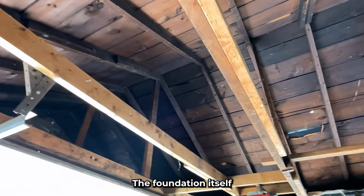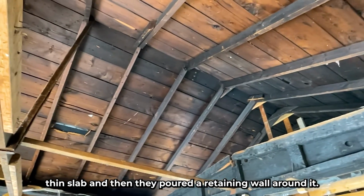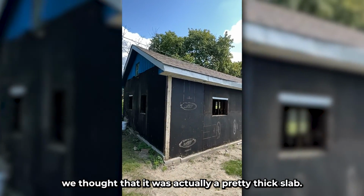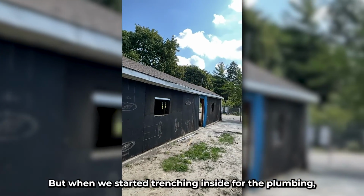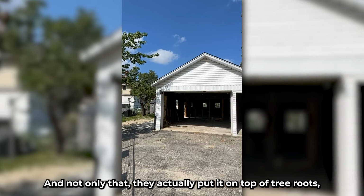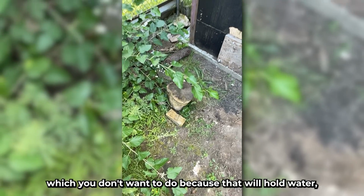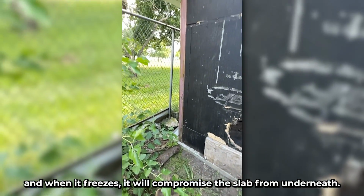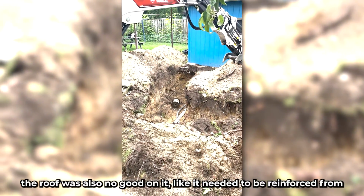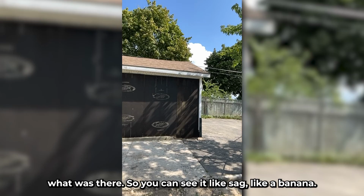The foundation itself had a very thin slab, and then they poured a retaining wall around it. When we were digging around the perimeter, we thought it was actually a pretty thick slab. But when we started trenching inside for the plumbing, we realized that it was no good. Not only that, they poured it on top of tree roots, which you don't want to do because that will hold water, and when it freezes, it will compromise the slab from underneath. The roof was also no good. It needed to be reinforced from what was there. So you can see a nice sag.